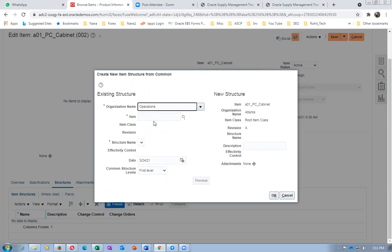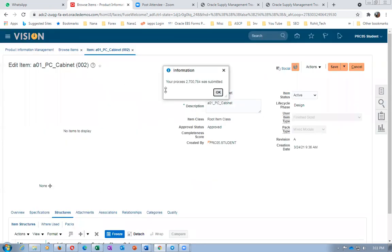I'll go there. I will now populate my item. Click on A01 and then give a tab. Once you give a tab, the item will be coming. That is the only thing having a bill in my operations A01. Only one is coming. This I am going to common. So click on OK. Now, the commoning process is nothing but an item import process to be triggered. And that will be happening. So the process is now initiated.